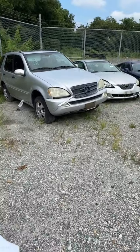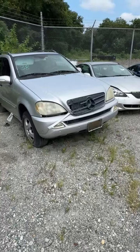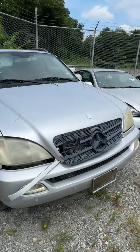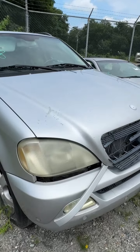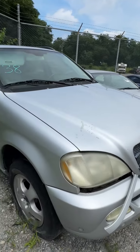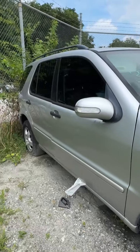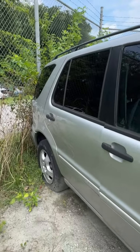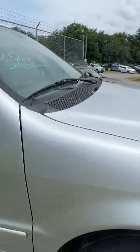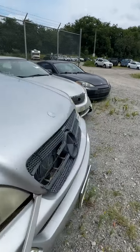Lot number 38, this is going to be a 2003 Mercedes ML320, no key on it. You can see the damage up front with the bumper trim, the other trim right above the bumper trim in the grill. Got a flat tire up front. Flat tire in the back as well. On the passenger side, I can see door parts on this side, the interior door part.